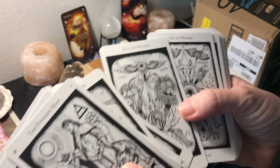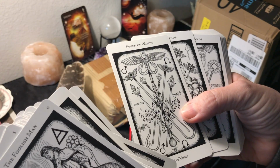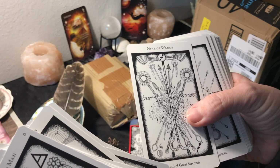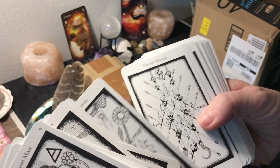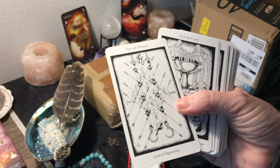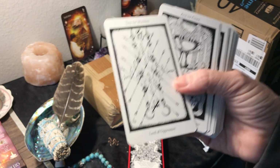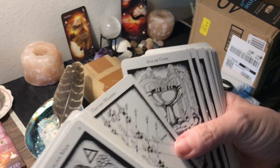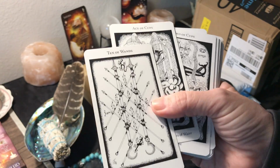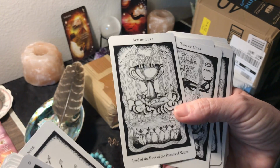5 of Wands, 6 of Wands, 7 of Wands, 8 of Wands, 9 of Wands, 10 of Wands. So this is kind of like a pip style, but it's so full of energy. I'm not a big pip deck person, but I wouldn't call this a pip deck, I guess. That's like minimal imagery, but I can go to town on that. You know what I'm saying?